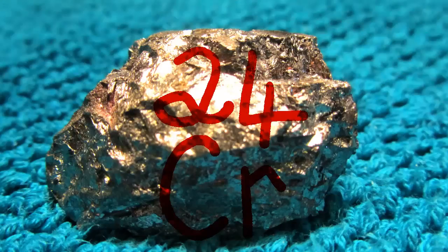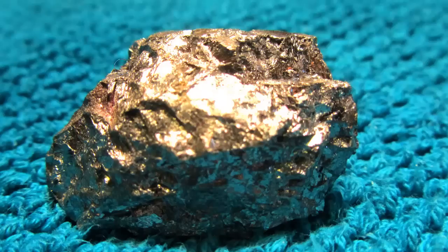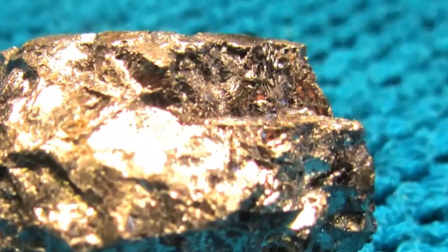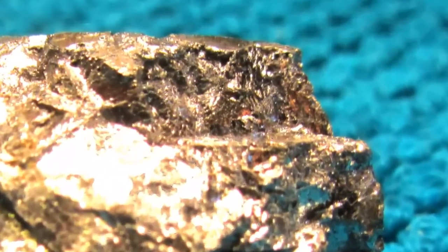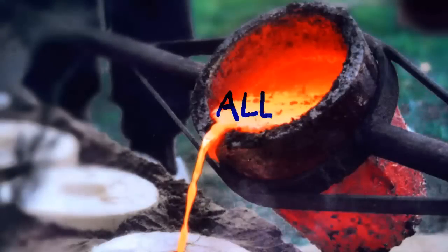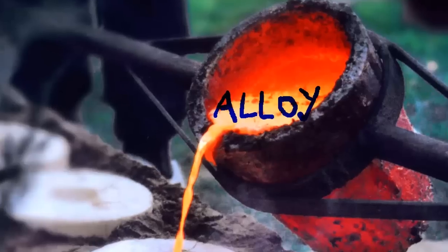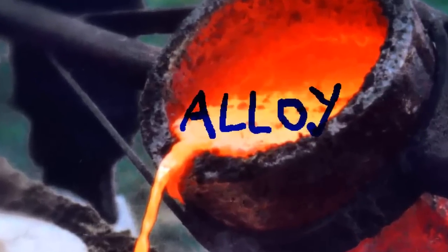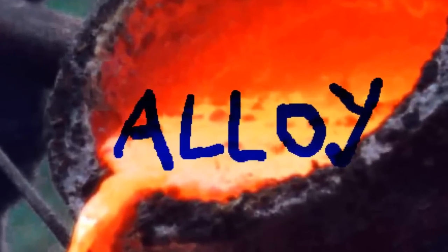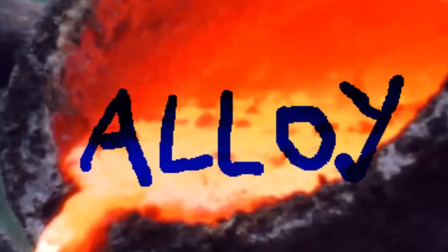Chromium is a hard, strong, shiny metal that is fabulously resistant to corrosion, which makes it almost sparkle. When molten chromium and iron are mixed, then cooled, they make stainless steel, which never rusts. Whenever metals are mixed like this, an alloy is made. Bronze and brass are alloys made from mixing other metals. Alloys often have more useful properties than either of the metals that make them. For example, they are usually harder and stronger.